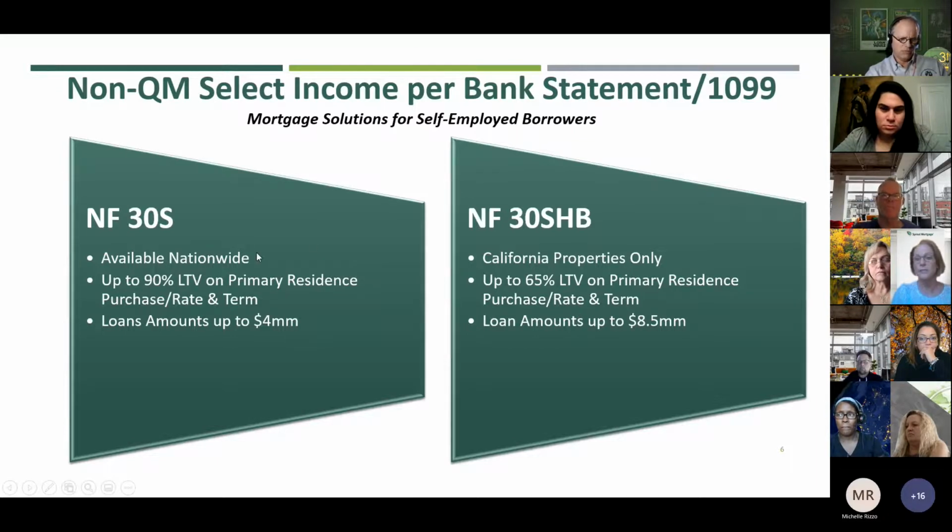Of course, one person needs to be self-employed. The co-borrower can be W-2'd. You can just submit W-2s and pay stubs for them. Nationwide, up to 90%. Once again, no mortgage insurance, up to 4 million. Very similar to our full doc, right? You're going to see very similar qualities, but this one's using bank statements.